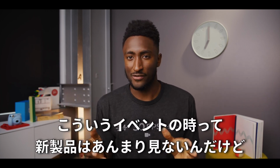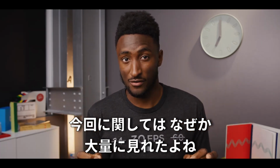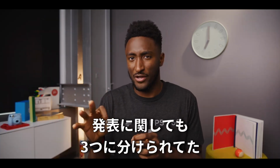Today was Google's I/O, their annual developer conference, and usually we don't see a ton of hardware at events like this, but this one, for whatever reason, we got a ton of hardware, or at least hardware announcements. So there's kind of three levels of announcements going on here.